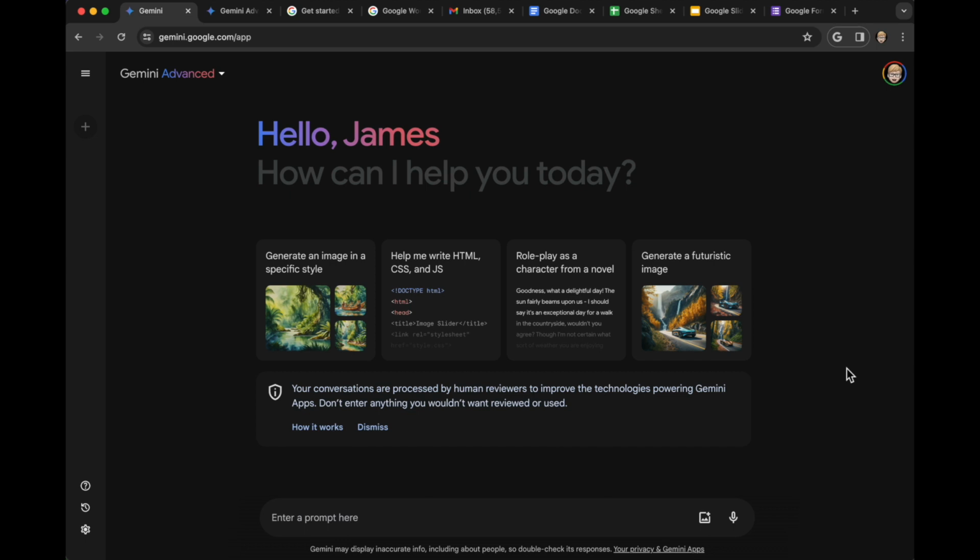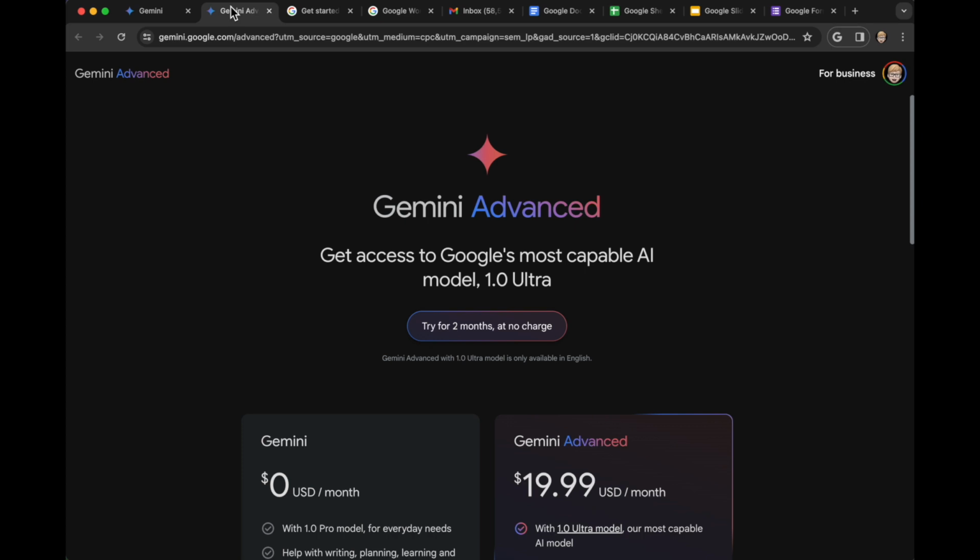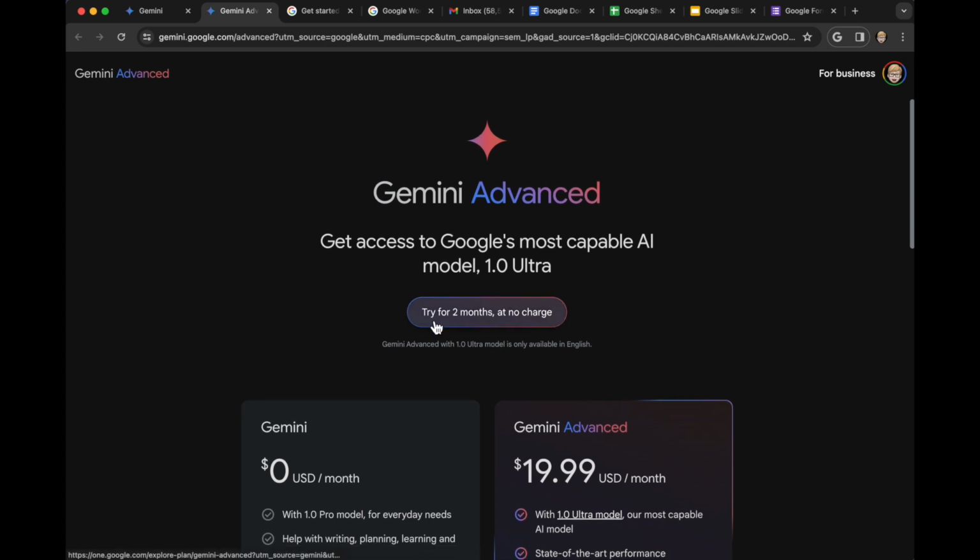I'm using Chrome and I'm at gemini.google.com. You can see here I'm using Gemini Advanced. I did get the subscription. So Gemini Advanced gives you access to Google's most capable AI model, the Ultra 1.0. There's a 2 months trial at no charge.